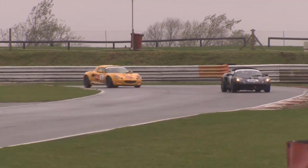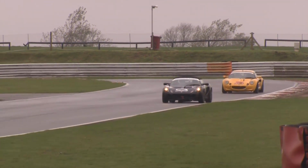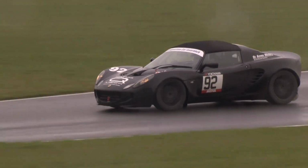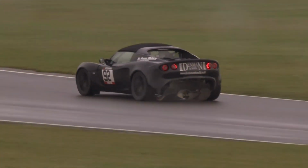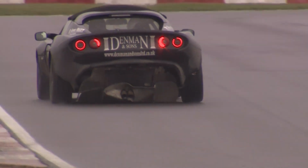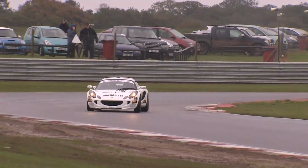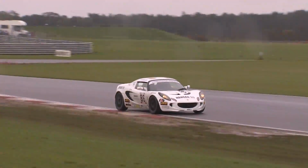Something's dragging on the tarmac. You could just see as he turned into Brundle. There again, we see it hanging down from the rear of the car. We'll try and pick up what that is in a moment as he arrives into the bomb hole. Let's get a glimpse of that rear shot. It's the diffuser that's worked itself loose and is grinding away on the Snetterton tarmac. Now that shouldn't be too much of a distraction for him, as out of the final turn comes Andrew Bentley.